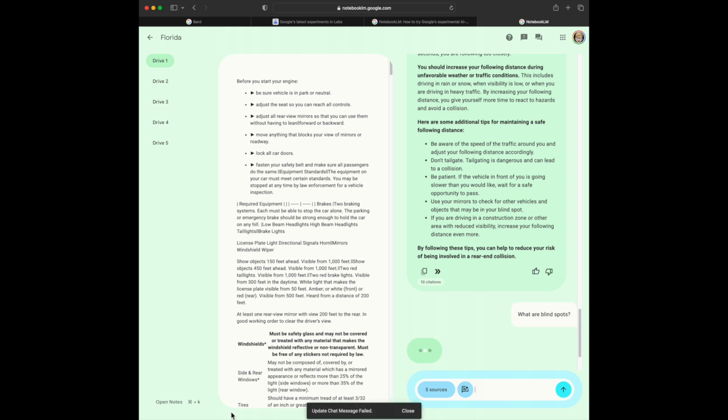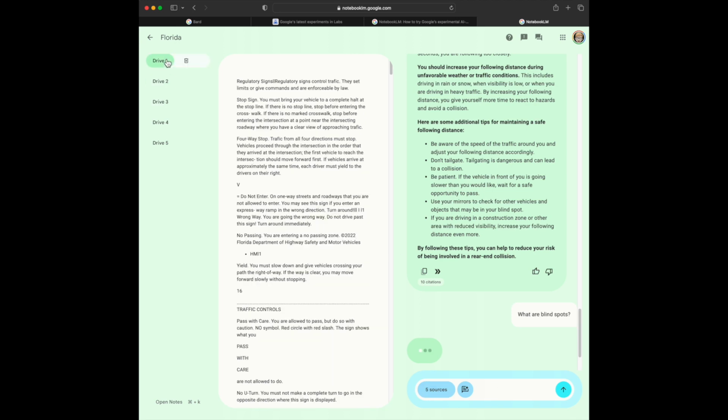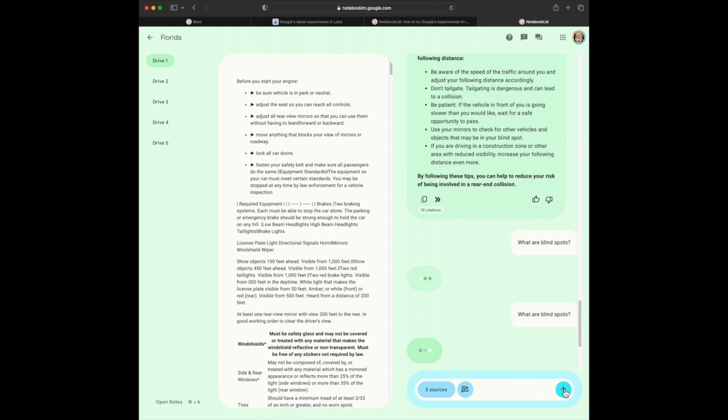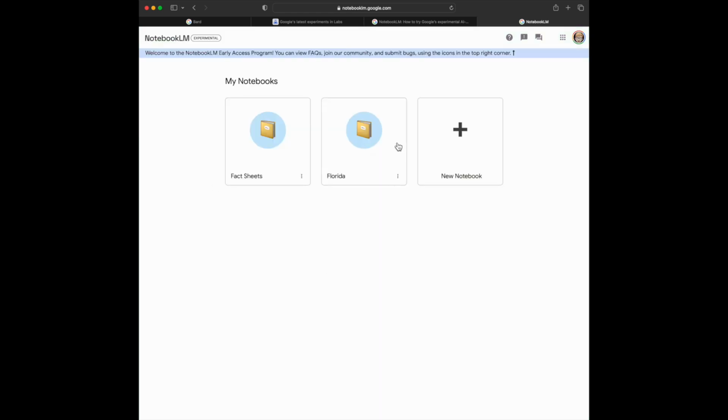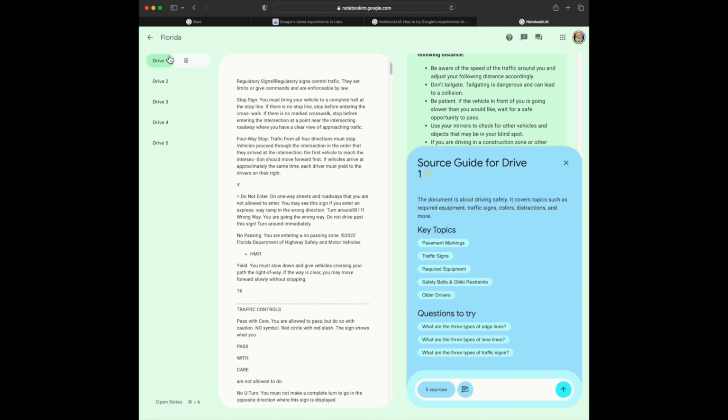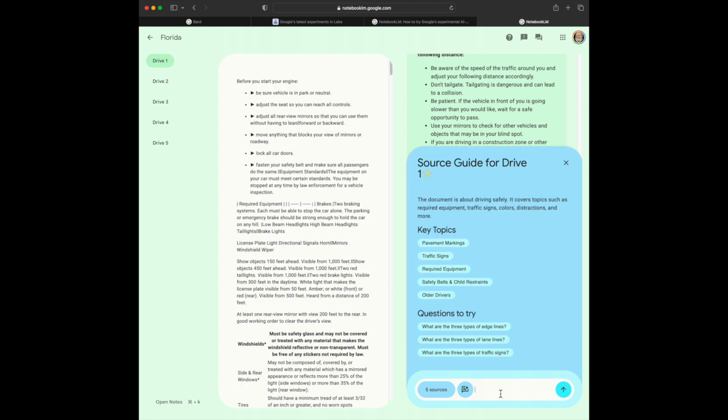Okay, it looks like this update chat message failed, so I'm going to close it, and I'm going to click on a different drive. I'm going to click back here. This is still 5 sources. I'm going to put it in. Let's see if it takes it. It looks like it failed again. So I'm going to back out of it altogether, and then let's see if we can reopen it again. Click on drive 1 again. I've got 5 sources, and then I'm going to put in what are blind spots.